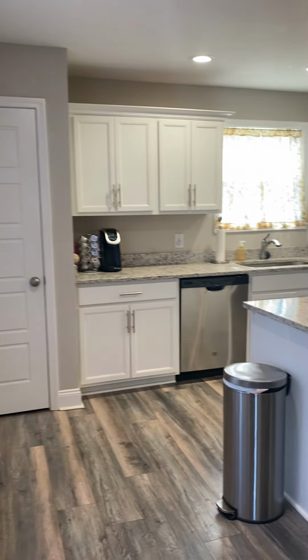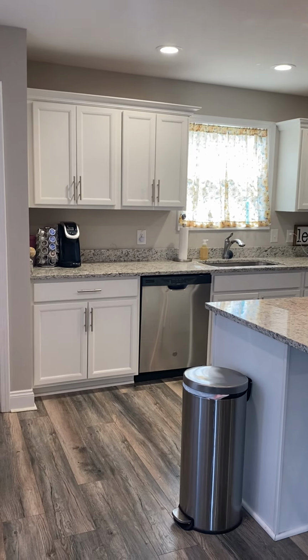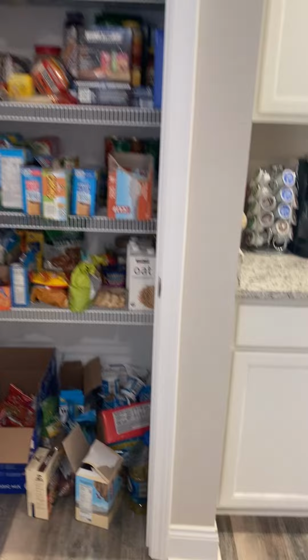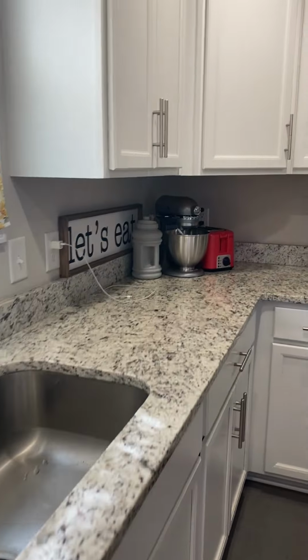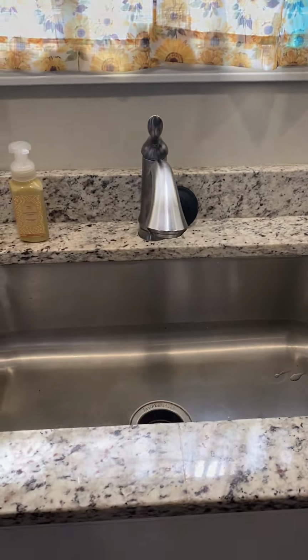Very open concept. Nice island. Tons of cabinet storage. Okay. Pantry. A little window over the sink. We've got a giant sink too, just one big one instead of the compartmentalized one, which I never really thought about until I went from a compartmentalized sink to just one big one, and I love it.